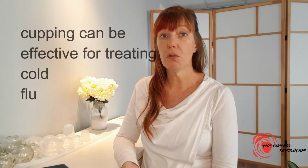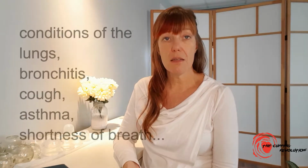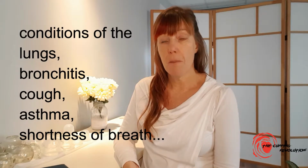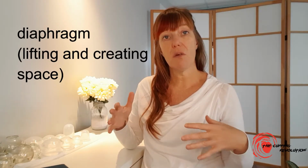body. So this would demonstrate as a symptom of the cold and flu, conditions of the lungs, bronchitis, chronic cough, asthma, shortness of breath. From the shortness of breath and the asthma, it's also very effective for working on the diaphragm. Because cupping is lifting and creating space, it also helps create space in the lungs and in the diaphragm so that people suffering from congested conditions get a little bit more movement.